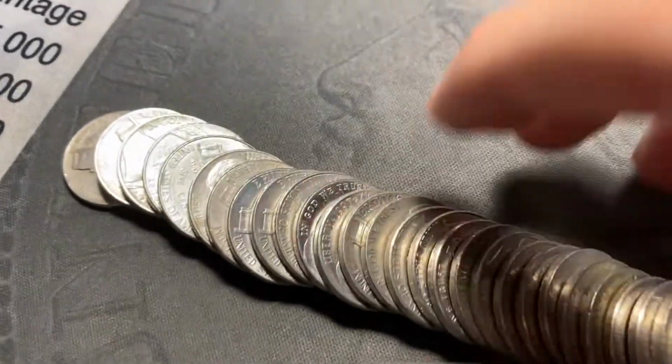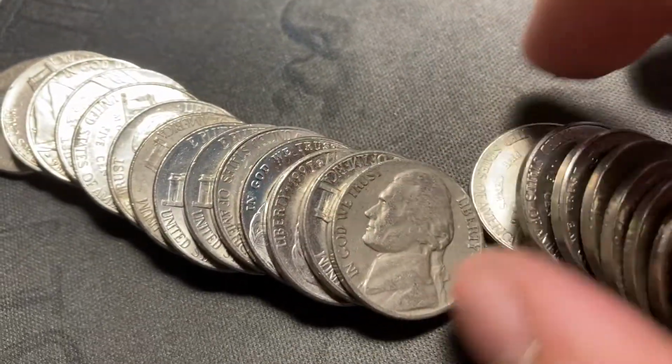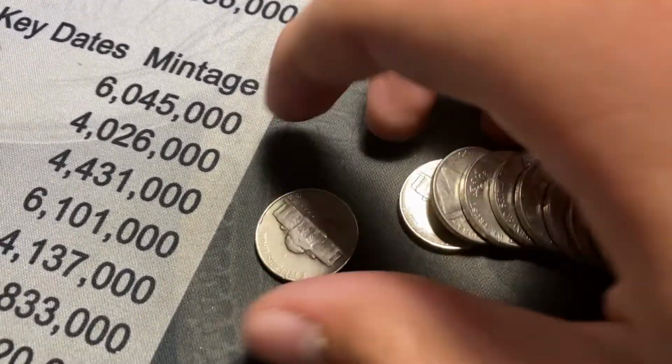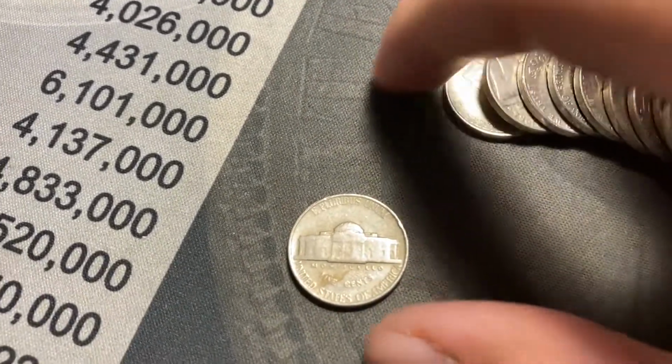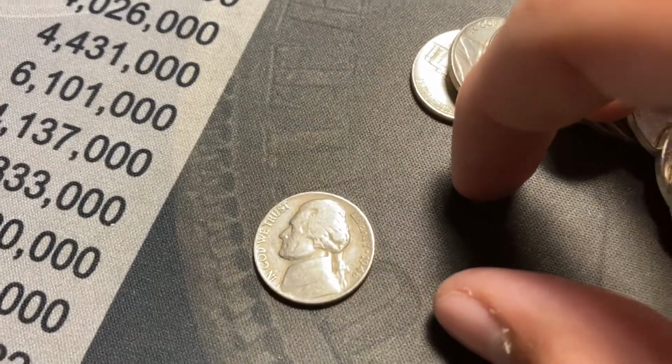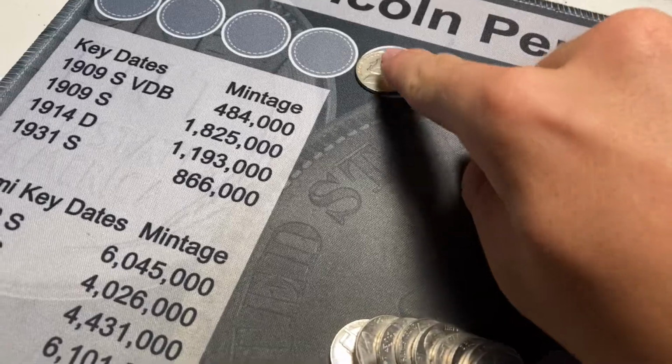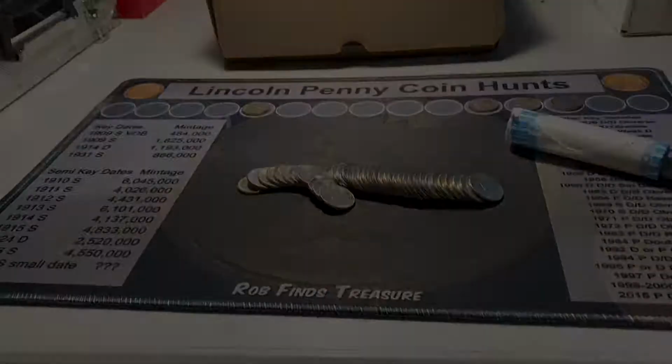Roll number 10, we're gonna have 2 finds. Right here, 1 edge, 1957, minted in Denver. And on this one, the end coin, didn't know why I didn't see it, but 1 edge, 1946. So that is our first 40s of the hunt. And considering that we have 2 boxes, I do not think this is going to be the last 46. They are very common, but time will tell.